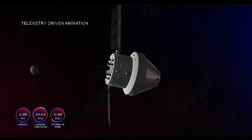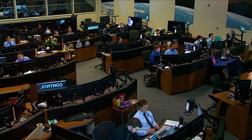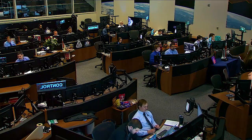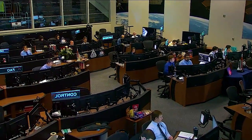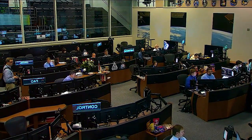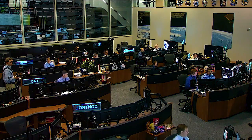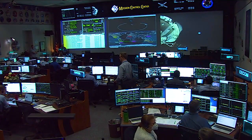We're here live in Mission Control's White Flight Control Room with NASA Flight Director Rick LeBrode at the helm, overseeing a team of flight controllers who are getting ready for the distant retrograde orbit insertion burn. This is the same building as the International Space Station's Flight Control Room, but it's a separate room dedicated to overseeing Artemis missions. This is a live view that you're getting on your screen now.